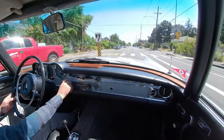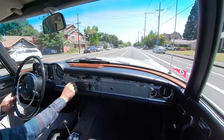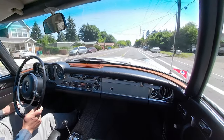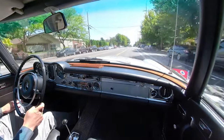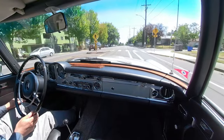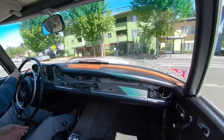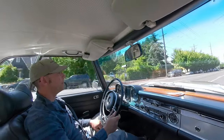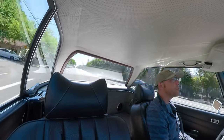Fan work. On this car, those things are working. Everything works in this car except for the clock. Really well. Recently had a new master cylinder and brake booster installed, both genuine Mercedes parts that were not cheap. Shifts perfectly. Just a really nice driving SL.